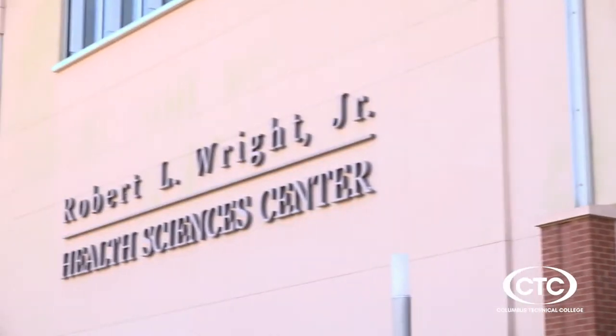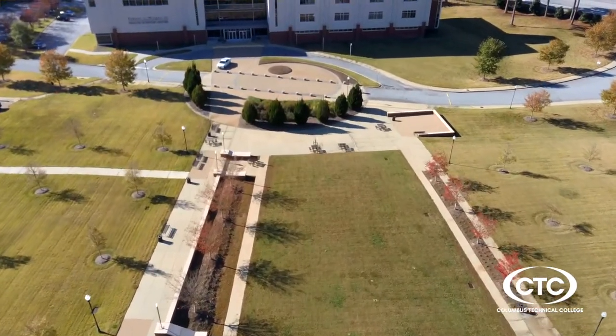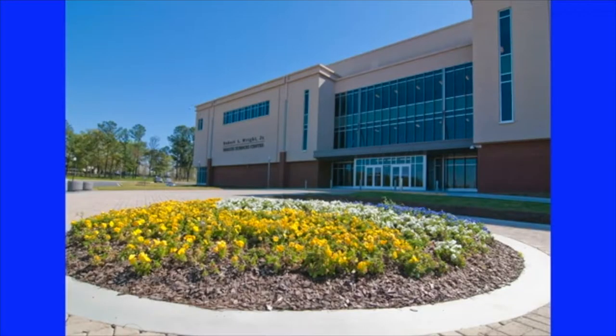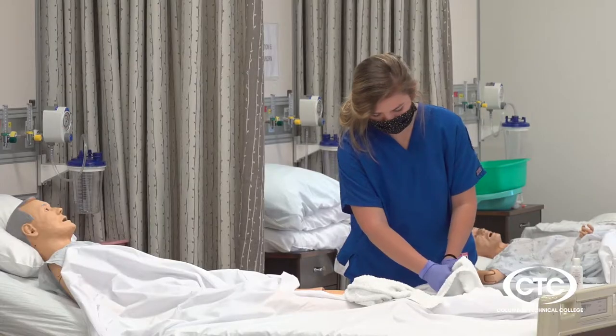We're at the Robert L. Wright Jr. Health Sciences Center on River Road. This three-story beauty is the largest and newest building on the Columbus Tech campus. It houses all of our health science programs and boasts the latest in real-world, cutting-edge technology. More than 40% of the Columbus Tech student body is studying for a career in one of these fields.